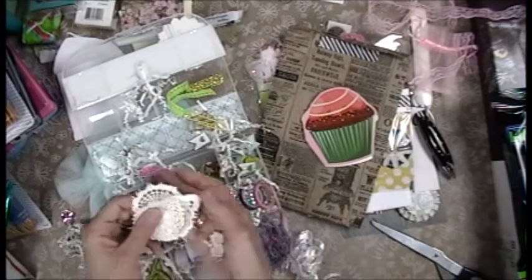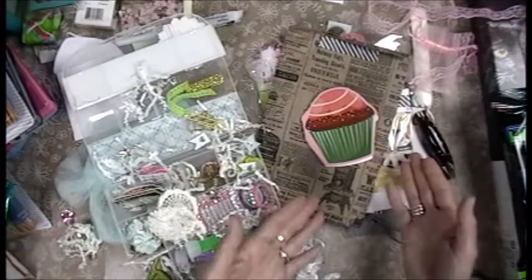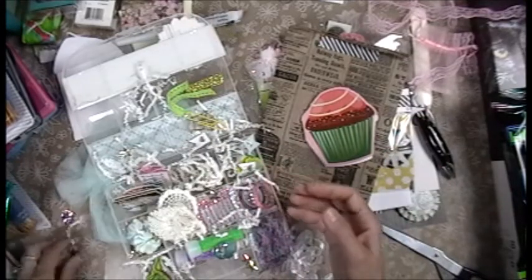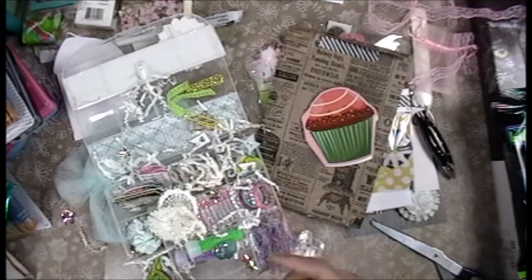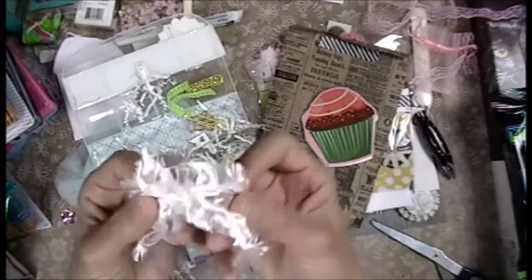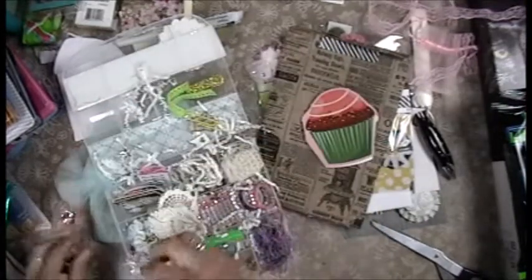All right, everybody. This was my embellishment swap and my special gift from Sabrina Kaye, the bargain shopper. All right, I will link everybody's channel below. Look at that, I got eyelash trim.